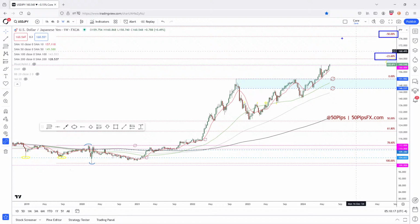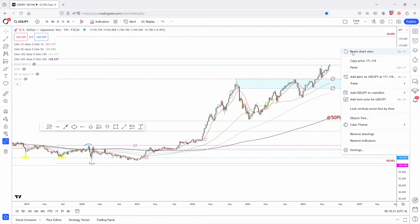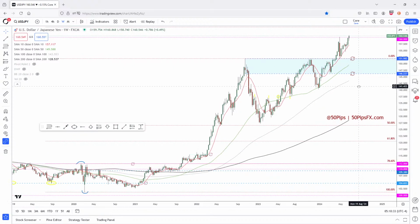Now here, what do I think? The chances of no intervention are very slim. I suspect they're going to continue with verbal intervention, try and talk it down, and probably try and smack this down a little bit. We're going into month-end, quarter-end flows, so that could be a little bit messy. I doubt they really want to waste money unless they can go with the flow, so you have to be a little bit patient and see what happens.